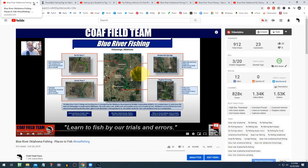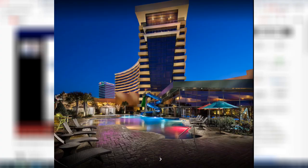Okay, so first things first. Where is the Blue? The Blue River is over there in Tishomingo, or near Tishomingo, Oklahoma, from the DFW area, North Texas. It takes about an hour, 45 minutes. The way I remember it is about 40 minutes or so once you get past Choctaw, the casino over there. So it's well within a day trip from the DFW Metroplex. So keep that in your back pocket, Tishomingo, Oklahoma.